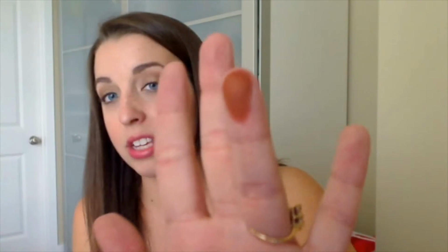So pretty. It's like a rust color. It is amazing on my eyes, and it will just make them pop. It's like out of this world, and I love it. The Kat Von D eyeshadow quality is just phenomenal, and they blend so beautifully, and they're so pigmented.